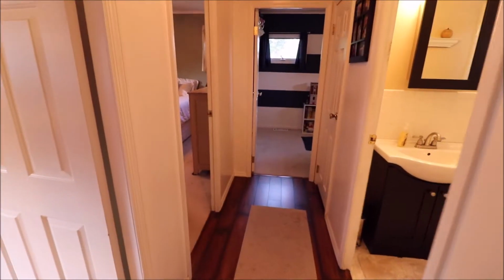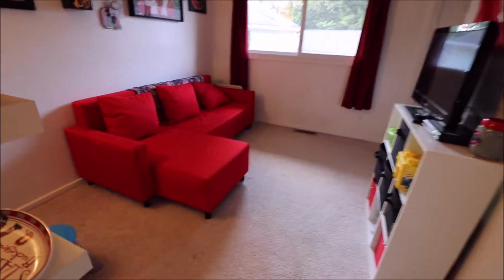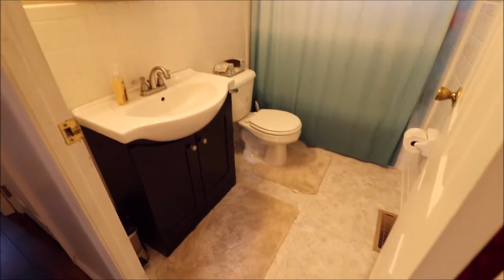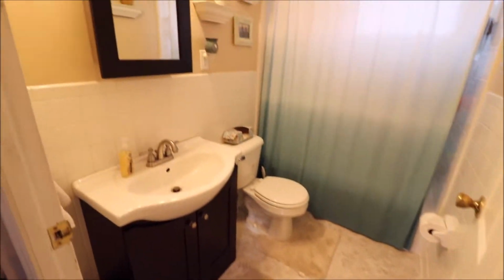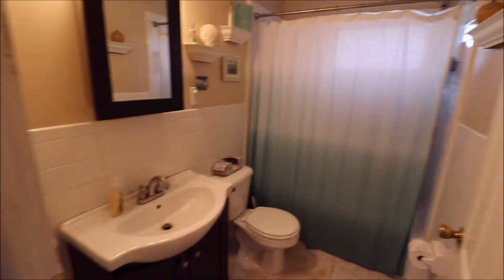Flip a light on here. And on our left, this will be on the right side of the house, back of the house, bedroom number 1. Go Bucks. Gotta love it. Heading down the hall. Here is our full bath. Gorgeous flooring. Updated vanity mirror. Very nice.